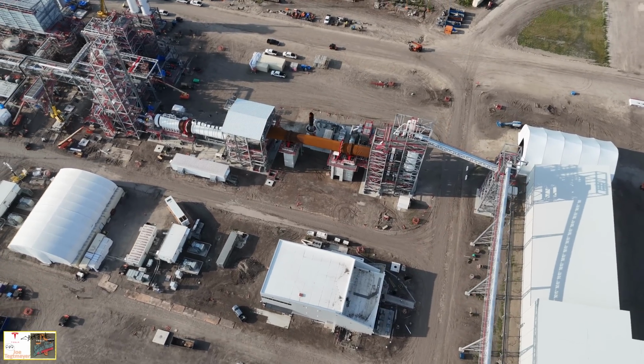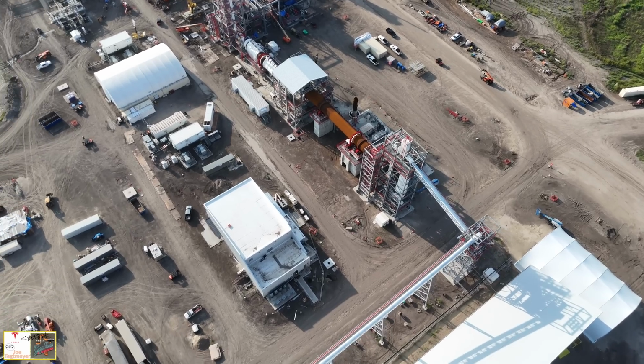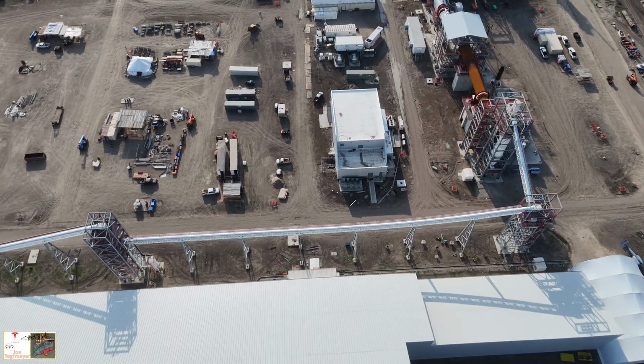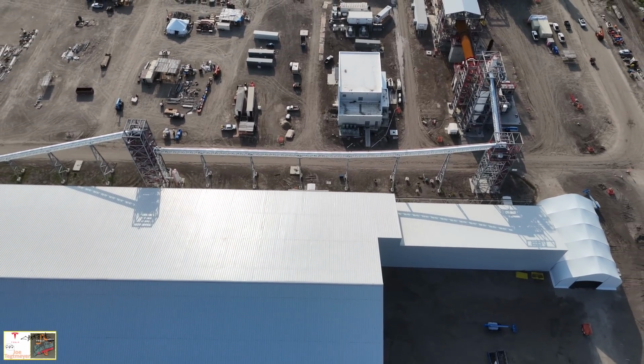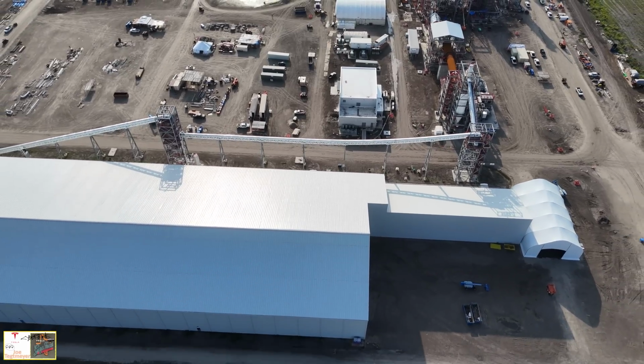A nice view here down at that control room at the bottom center of the screen, and also the rotating kiln and cooler, the towers, the conveyor system, the raw materials warehouse. And as I pan the drone up, just to look across the entire site from this vantage point.